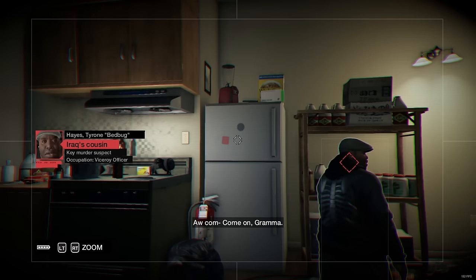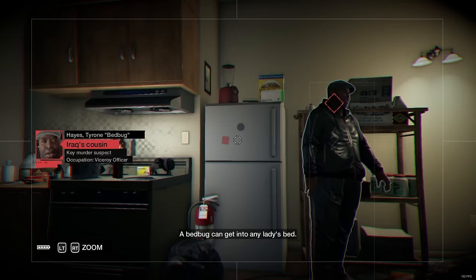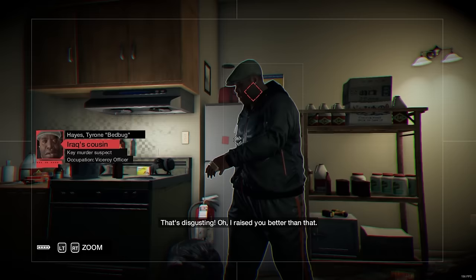Bedbug doesn't even mean anything. Yeah, it does. It means I'm a player. What? A bed bug can get into any lady's bed. That's disgusting. No, I raised you better than that.